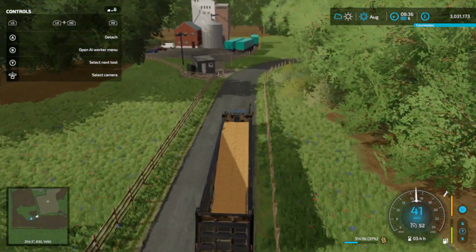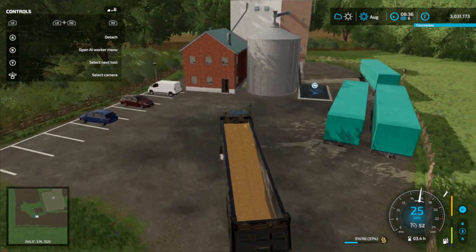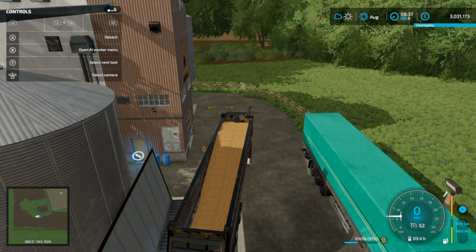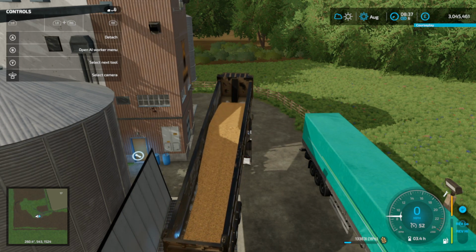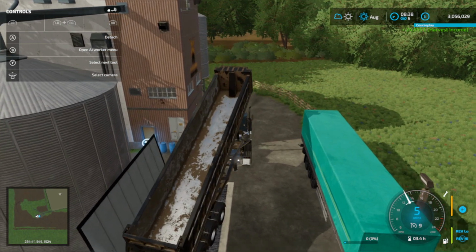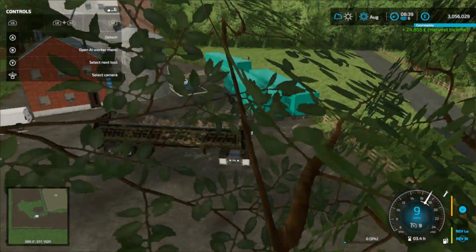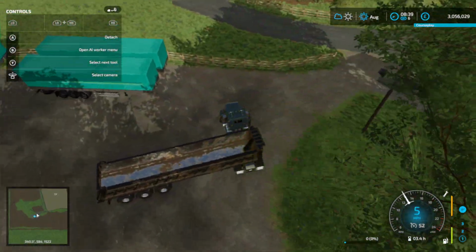Final time coming to the grain mill. Nearly 25,000, that's a good amount. Oh, I thought I'd mastered it. No. Still caught on the end.